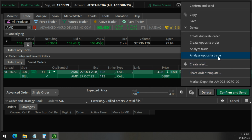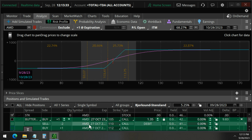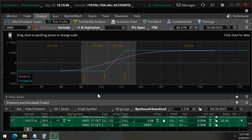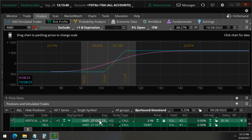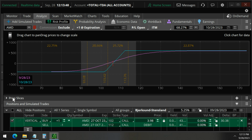And when you analyze the trade, you can see that this is what it looks like here. And when we take a look at the Greeks, you can see that this is a positive 30 delta. So this is going long, a bullish trade here. As the price of AMD goes up, profits go up. If AMD goes down from where it is at 103 right now, it will also be a loss though.